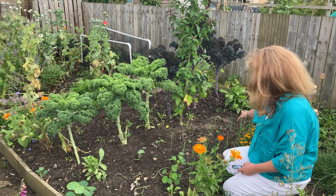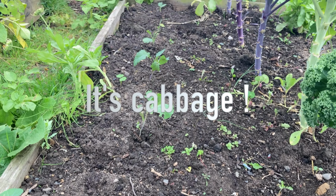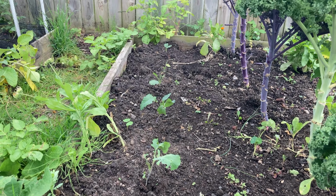In that place I put more leeks. I've got lots of leeks this year. And on the other side, I believe it's more broccoli, but it could be cabbage. I think it's broccoli again. I'm starting to get mixed up. It's at that time.